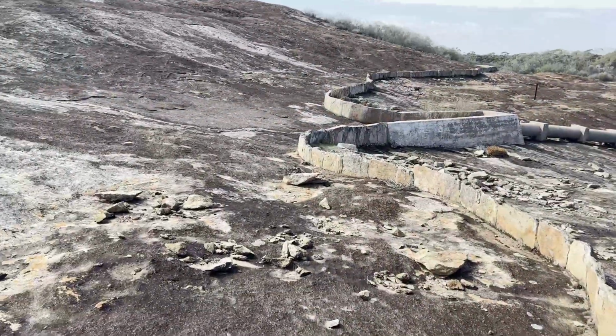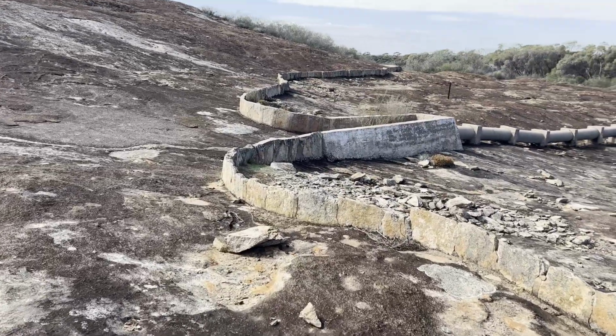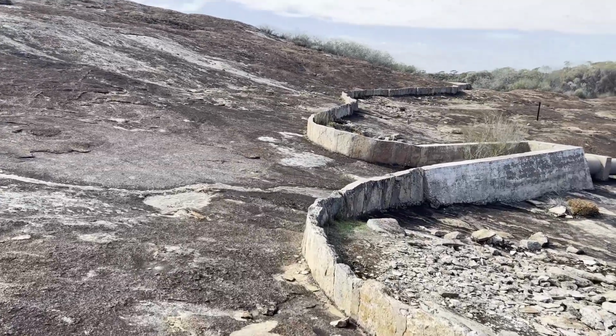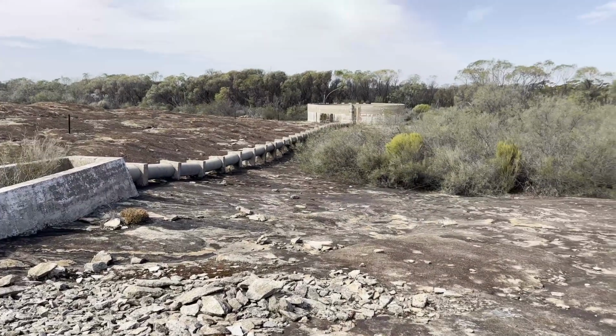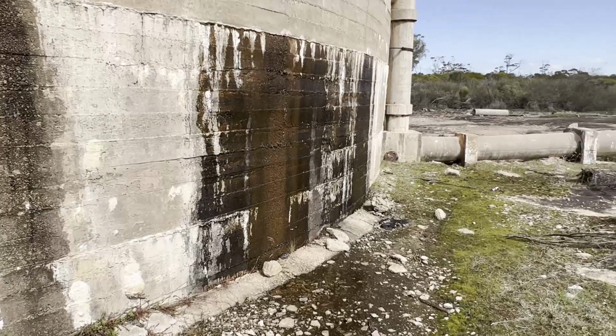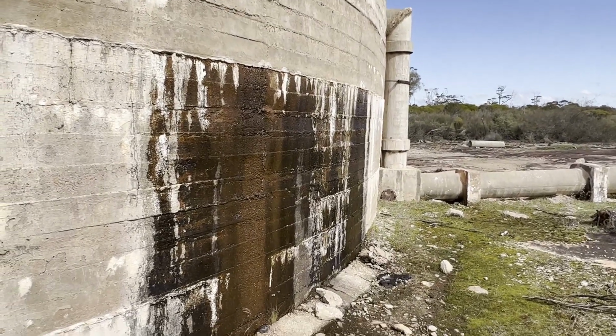Water gets channeled down off the rock and by these little walls built from the local granite, and it's all funneled down into the big tank at the bottom. Looks like the catchment still does its job. Water weeping out the side of the tank suggests it's probably half full at least.